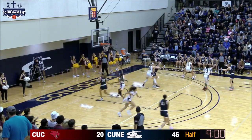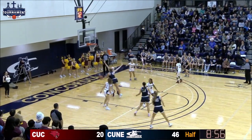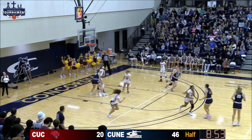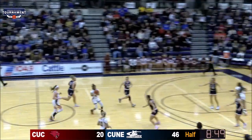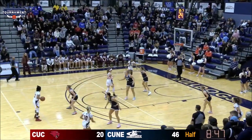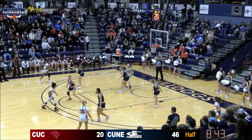Now heads to the right side to me. Bounce pass to Heemstra on the block. Heemstra to the paint. Heemstra scoop up and no good. She brought it from the block to the other side of the block on the left side and taken away here by the Cougars. Wade up top, guarded by Toomey.